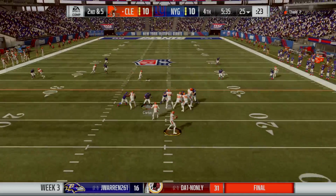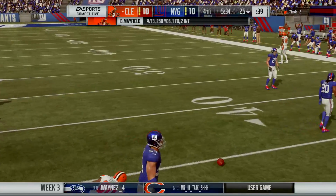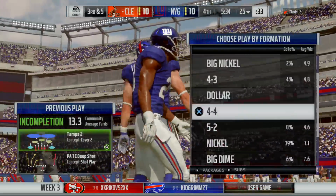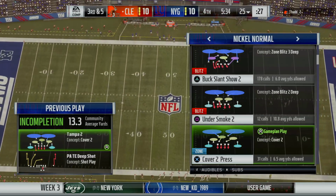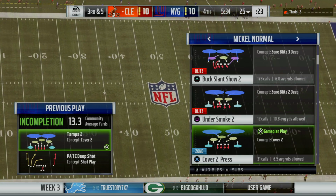They go play action. Mayfield. And incomplete there. A nice hit jars the ball free and brings up 3rd down. The beauty of being able to play a zone defense, when you can sit back and see the ball coming out of the quarterback's hands, guess what? Creates a lot of confusion, kind of a muddle in the middle of the field where you can go make a play on the football.